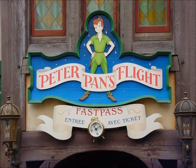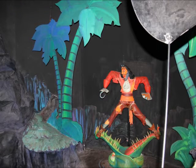Peter Pan's Flight was also built for the upcoming Disneyland Paris, then called Euro Disney Park. It was almost identical to the updated Disneyland version, except it lasted 3 minutes in length instead of 2.5 minutes. Yeah, no joke. This version debuted on the park's opening day as well, April 12, 1992.